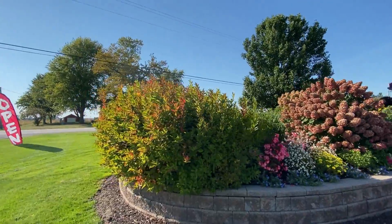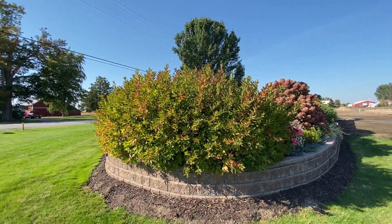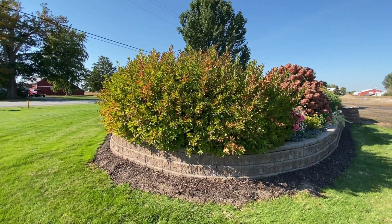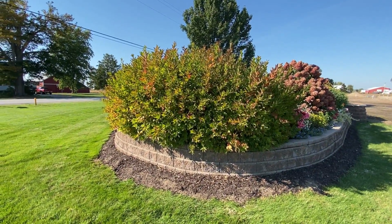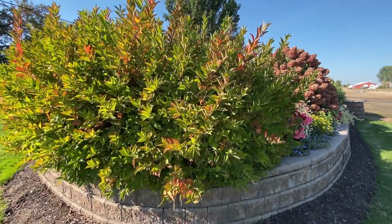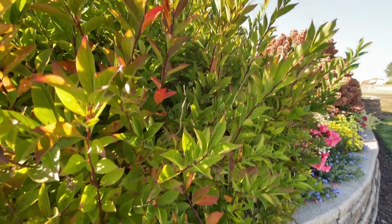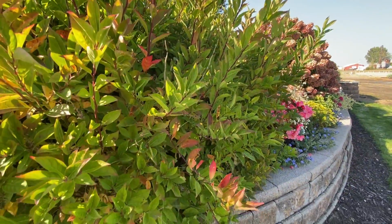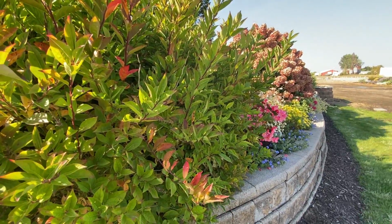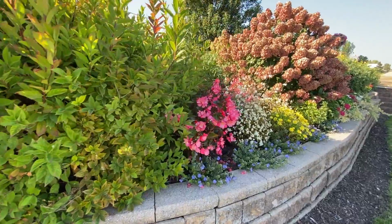So on the end here, this is an Itea Little Henry, and in the spring this gets beautiful white bottlebrush blooms, and now it's starting to take on its fall color. So Itea is a great shrub for fall because it gets really vibrant, kind of red, sort of like a burning bush. Really great foliage for fall. So if you've never considered Itea before, check it out. It's one of those versatile plants that can handle some shade as well as full sun.